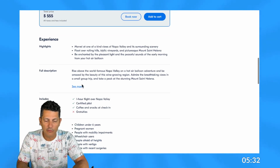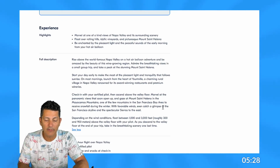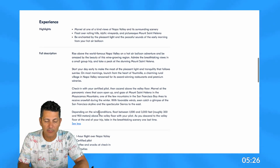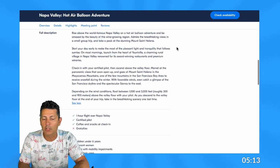And the full description, I like when a description's kind of short. I'm not going to read all this, but I'm just looking to say, depending on the wind conditions, float anywhere from 1,000 to 3,000 feet, and checking with certified pilot. I'm just glancing because I think what happens is a lot of people just glance over the information, and that's why a shorter description might be useful here.